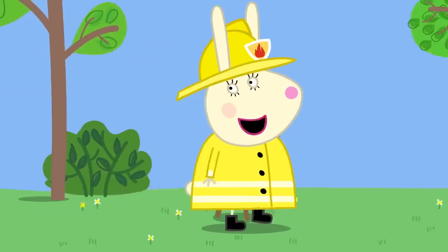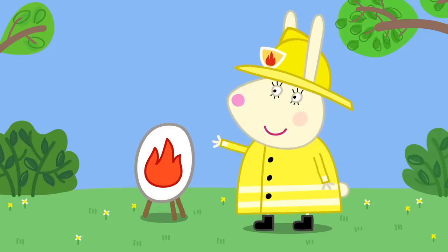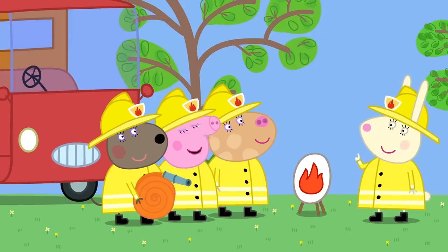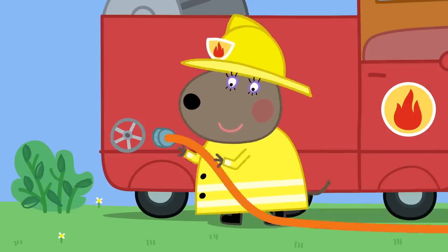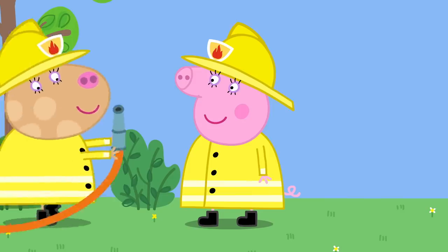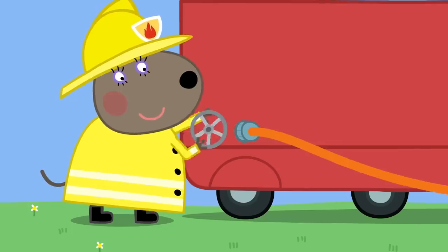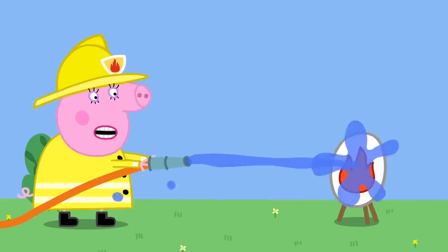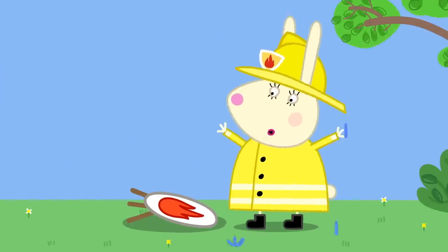Remember, ready, steady, go. You just saw ready, now watch our steady. You have to be very steady when using the fire hose. Mummy's ready? Steady! Go! Mummy Dog fixes the hose to the fire engine. Mummy Pony rolls out the hose. And Mummy Pig points the squirty end at the target. Turn the water on. Water on. Steady, Mummy. Steady. The target is hit and the fire is out.